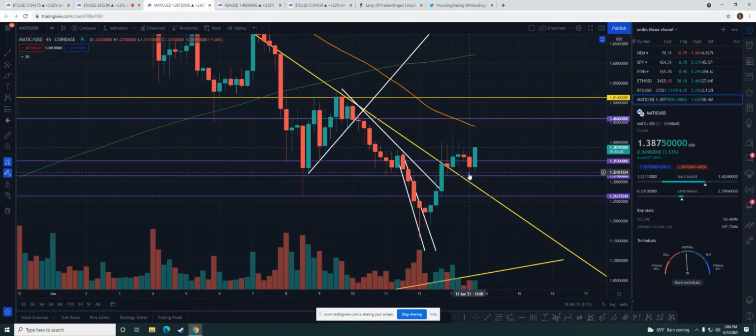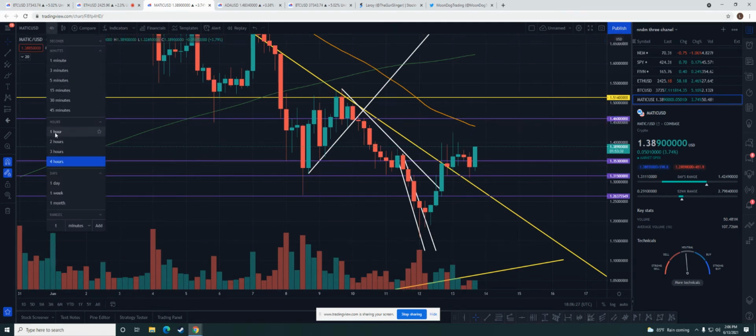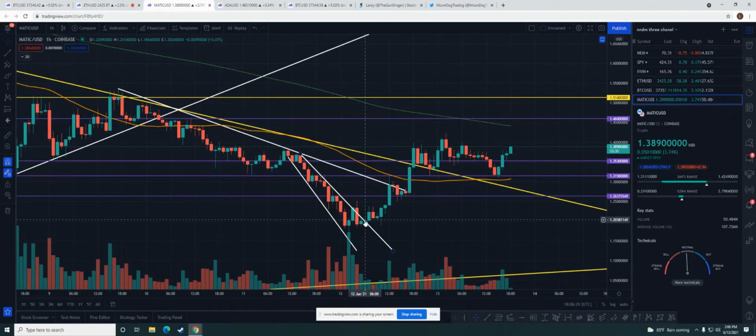Matic, okay, yep. We talked about this in the video, right? We talked about it coming up out of here. We talked about this wedge because this is a 4-hour. Hold on, I'm going to show you guys. We talked about this wedge on the hourly chart, coming out of this wedge, possibly retesting this area.